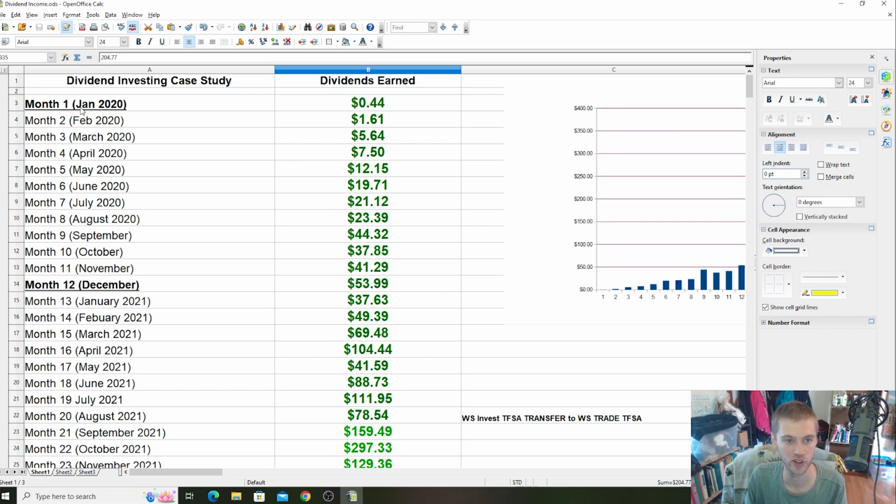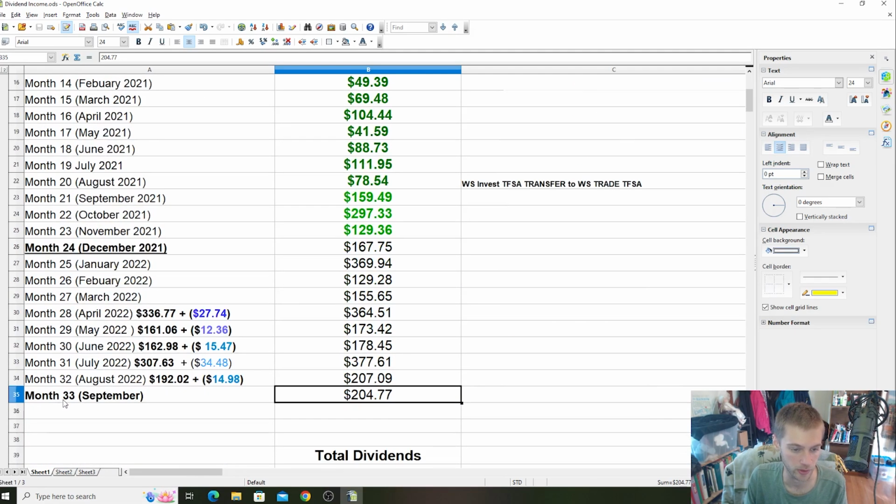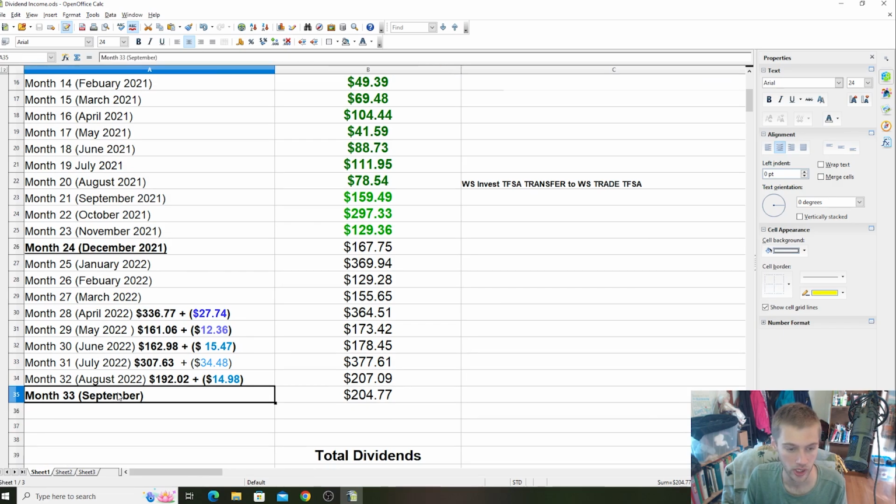We first started the portfolio in January of 2020, and fast forward, we are now currently month number 33, which is September of 2022. One thing I want to point out really quickly is I haven't updated my fiance's dividend income inside my portfolio. The black numbers here are my portfolio's, and this blue one is hers. I haven't updated hers yet.